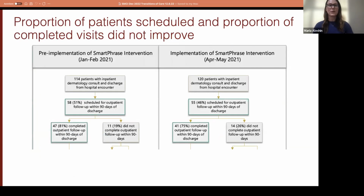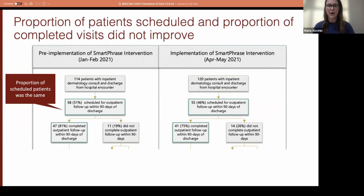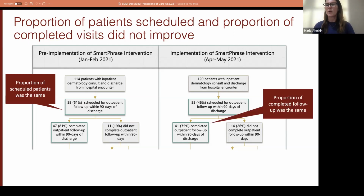So looking at our results, here we're looking at pre-implementation and post-implementation. We can see that in these 2 time periods, there were a little bit over 100 patients that were seen by the inpatient service, of which about 50% were scheduled for an outpatient follow-up. So the same proportion of scheduled patients was seen both before and after implementation of the smart phrase. And similarly, the proportion of completed follow-up was also the same, so there was no effect on the number of scheduled patients and the number of patients that completed follow-up with the implementation of the smart phrase.